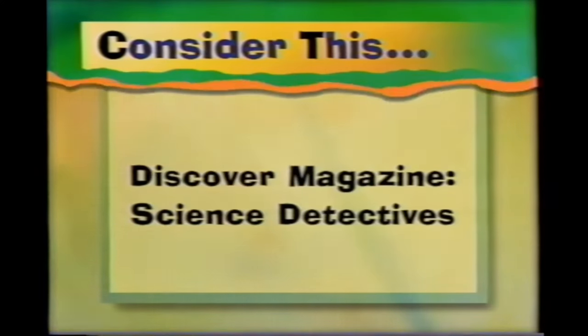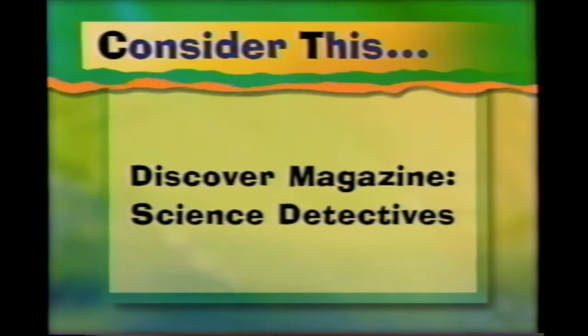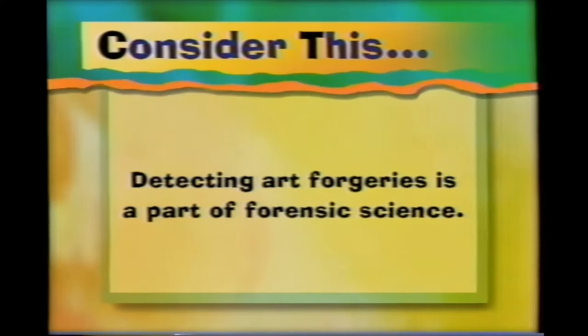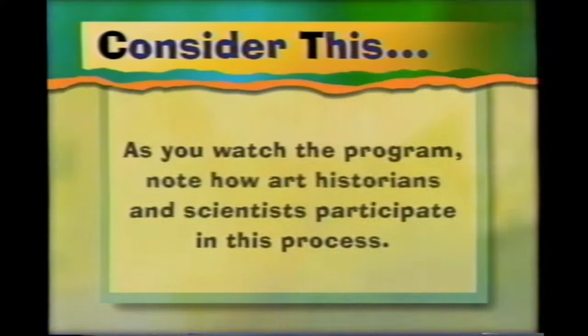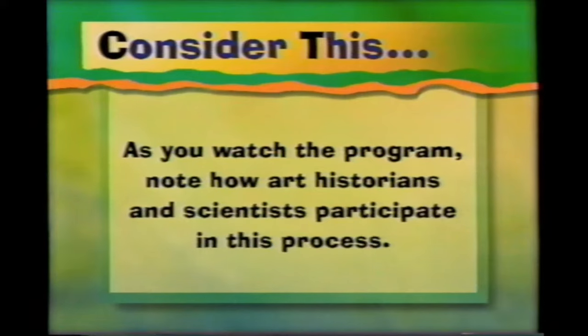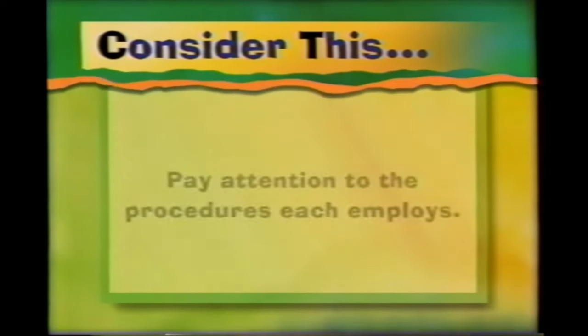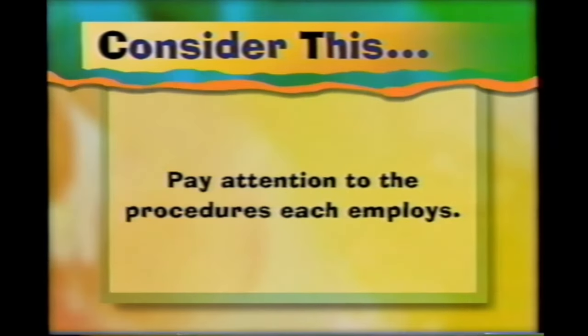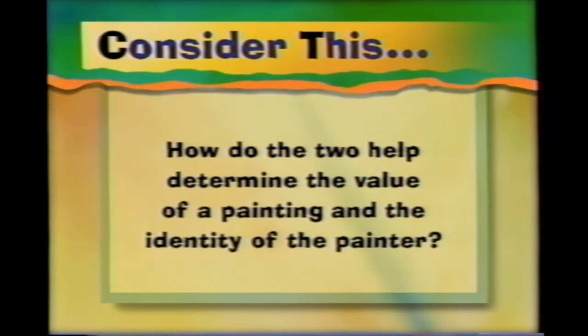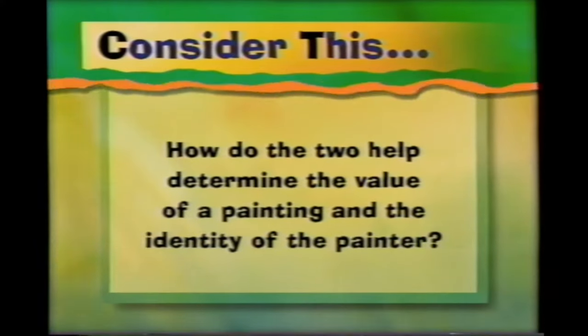Consider this before viewing Discover Magazine, Science Detectives. Detecting art forgeries is a part of forensic science. As you watch the program, note how art historians and scientists participate in this process. Pay attention to the procedures each employs. How do the two help determine the value of a painting and the identity of the painter? Assignment Discovery now presents Discover Magazine, Science Detectives.